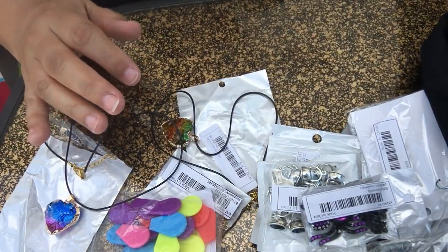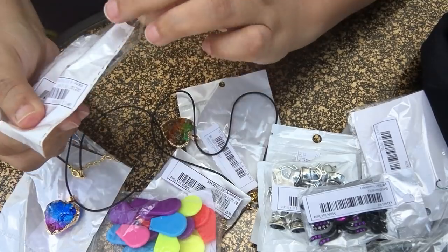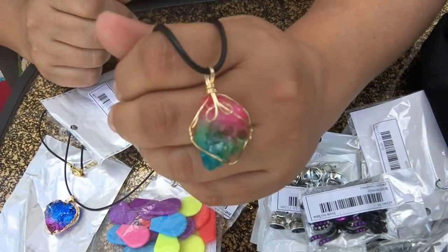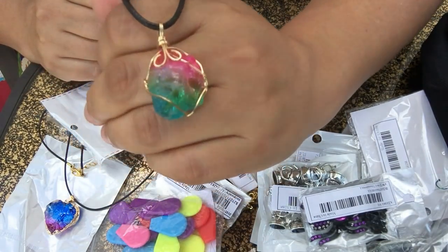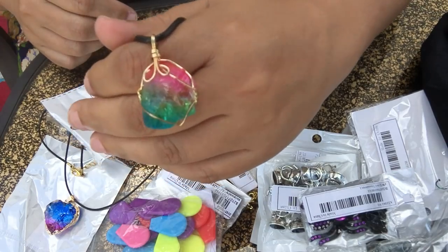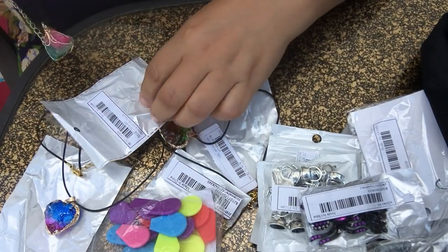Okay. Then this one, I picked this one out because I wanted to get some pink. Like some of the pink stone color. So I got it. And it has pretty pink on it with the green and the clear. And then it has a nice wire wrap. So I thought that was really pretty. And it's nice and chunky. It's not a little piece. This is nice and chunky. So I was really digging that.